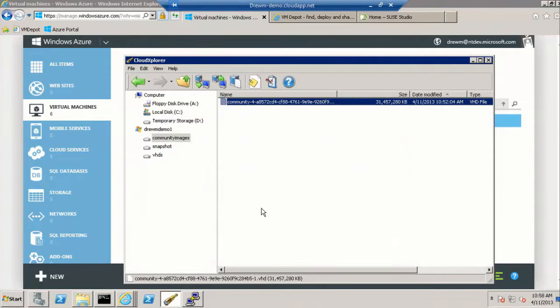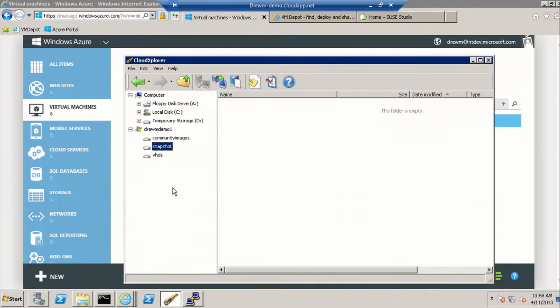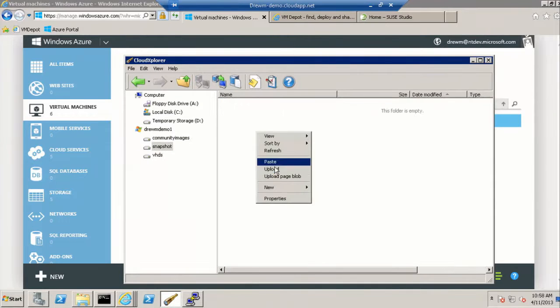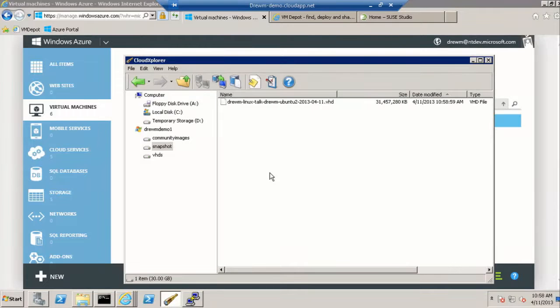as I mentioned, we use the capability of Windows Azure Storage, the fact that a copy is really fast. It's also something that you could use. So what I've created here is this snapshot folder, and I've got these VMs that are running. At any point in time, if I want to snapshot the current state of that VM, I can come in here and do a straight copy operation, come over to here, paste that in, and I've got an immediate snapshot of that machine. I'm going to rename it.